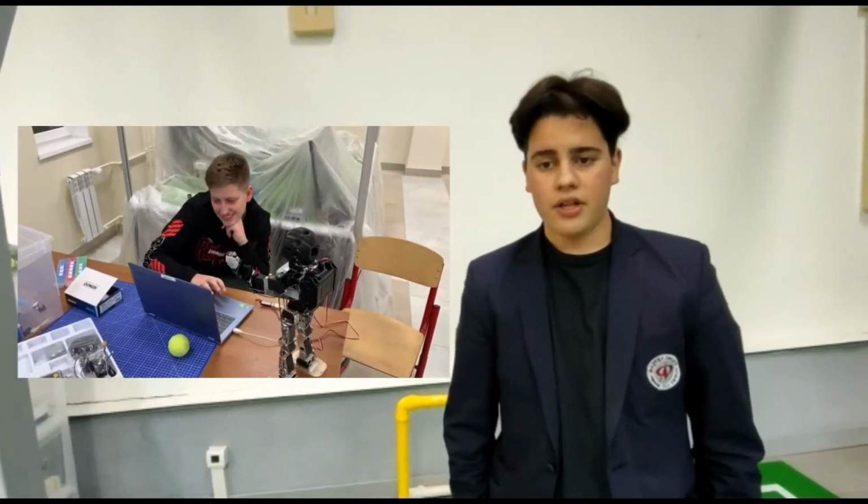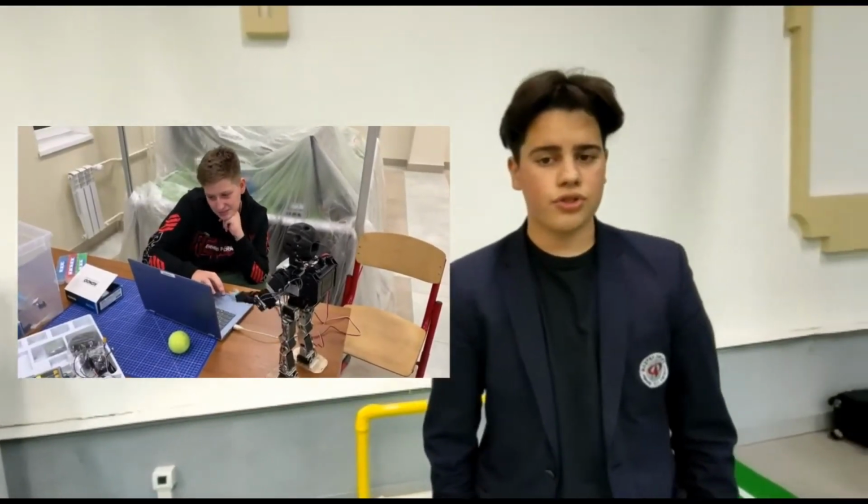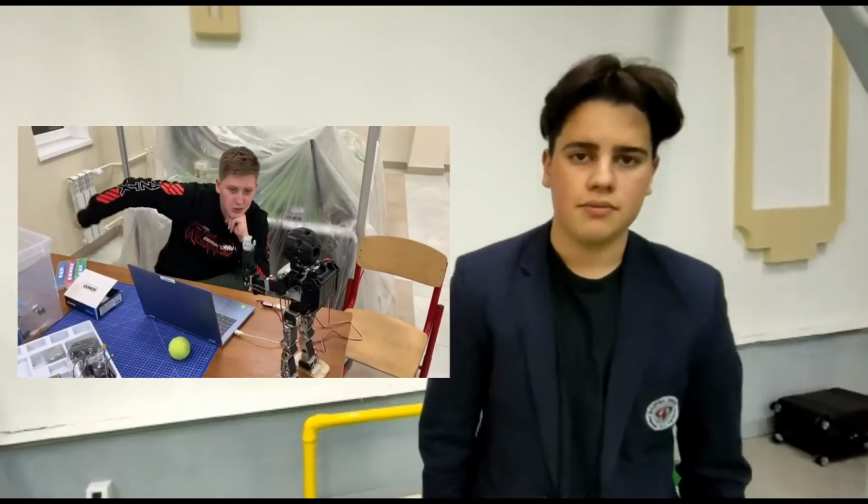Robots use their camera to detect the ball. Then, the built-in microcontroller Conda was responsible for the movements of the robots.